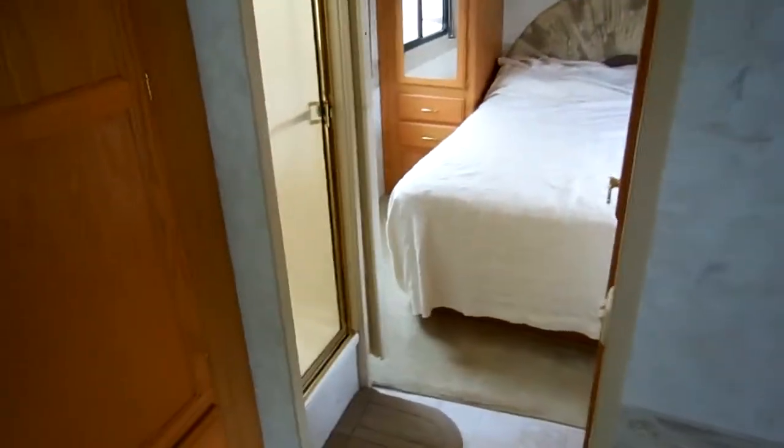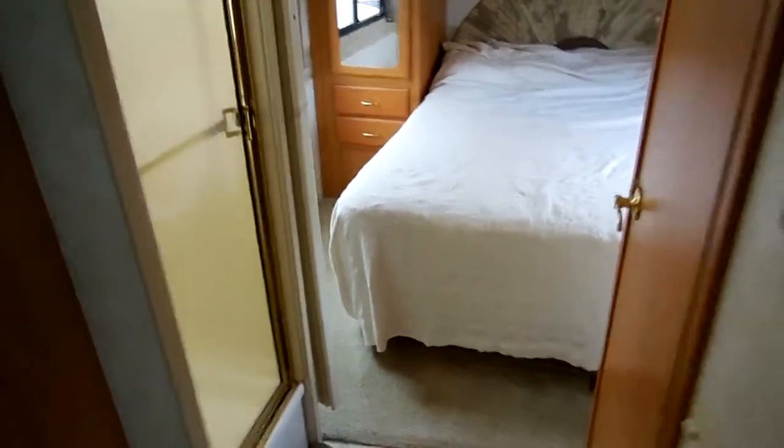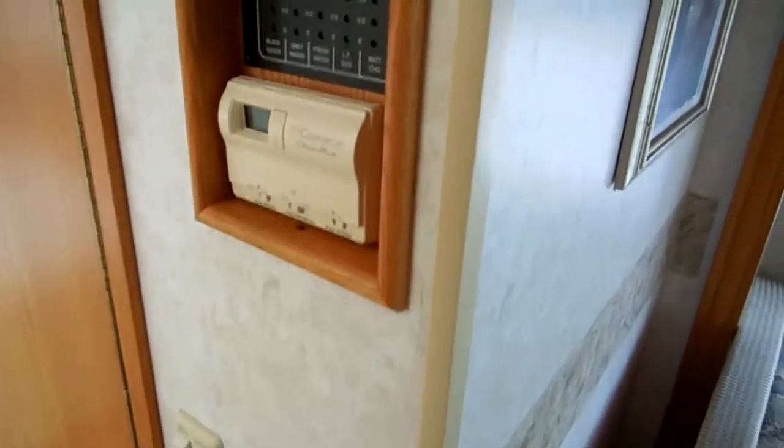This is a beautiful motorhome, and it's hard to find these Class A's this small, especially with low miles, because people tend to drive these more. It's a rule of thumb: the smaller the motorhome, usually the more miles people put on it, because they're so much easier to use than getting a great big motorhome out and taking it on a trip.